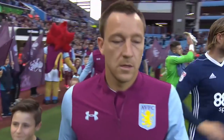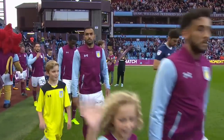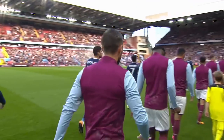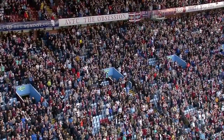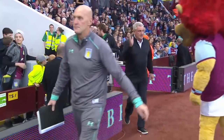It's back to league business for Aston Villa and Nottingham Forest following their respective Carabao Cup exits. Both Steve Bruce and Mark Warburton rung the changes in midweek and do so again today. Villa have a fantastic record against Forest here, losing just one of the last 11 league meetings with the Reds on this ground.